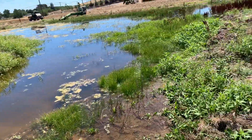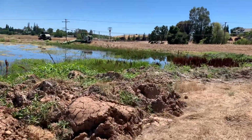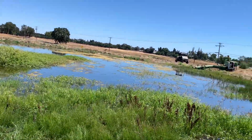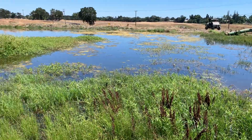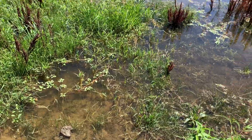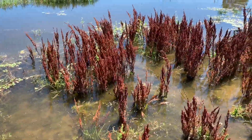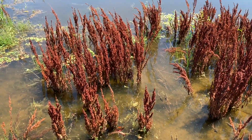I thought about throwing all my crawdad traps out and seeing if I could catch any and release them, just to make sure there's still some in there. I don't know. And there's enough vegetation in here. Oh, disturbed the duck. Thousands of fish, mostly mosquito fish. But it's good feed. Those are not mosquito fish. Those are little bass.